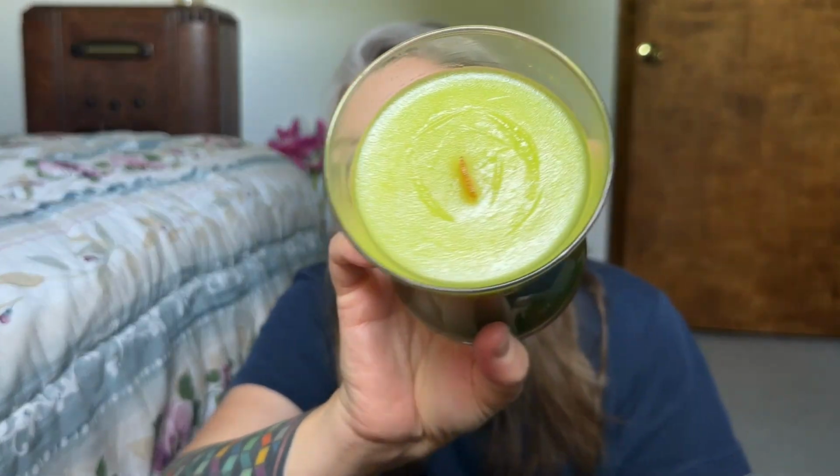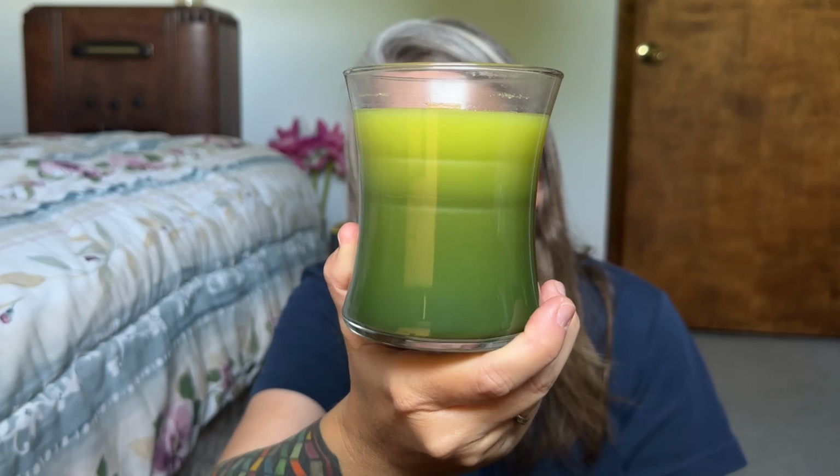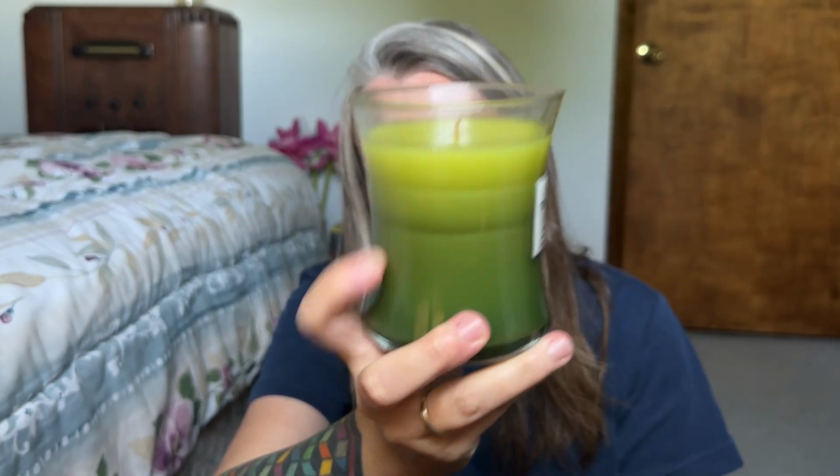Does have the Woodwick, which is awesome. I really like Woodwick candles. And I also just love the green color of this wax and kind of that ombre style with the layering.